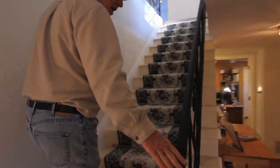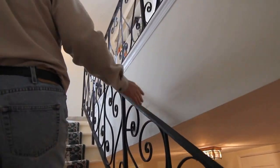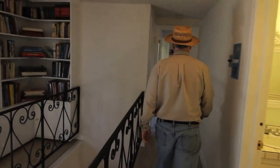And as we come upstairs, I want to point out this wonderful tailor-made metalwork, this wrought iron that's on both sides of the stairs. It's an original with the house, and I don't think they can do that kind of labor anymore. This is the master bedroom.